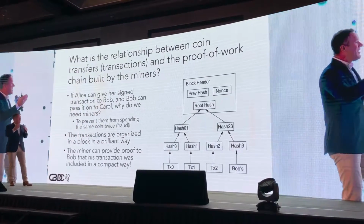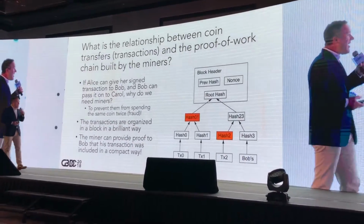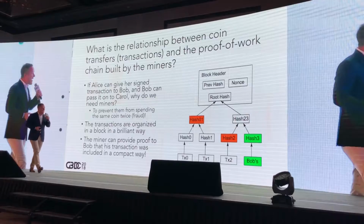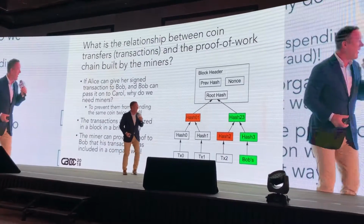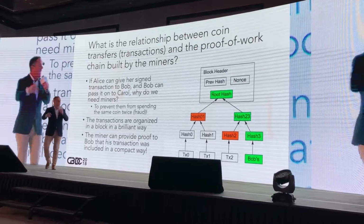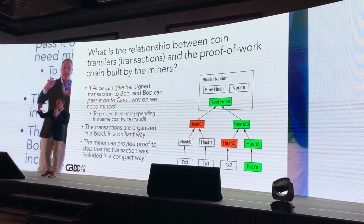So this is brilliant because it allows the miners to prove to Bob that his transaction was included in the blockchain in a very compact way. All they need to do is provide Bob with these two pieces of information shown in orange. Bob already has the transaction. That's what he received from Alice. He can calculate hash 3 himself. With hash 2 that he received from the miners, he can calculate hash 2-3. And with this hash and that one, he can calculate the root hash. And if the root hash he calculates independently is the same as the root hash in that chain of headers that Bob's wallet is tracking, then that's cryptographic proof that the transaction that Alice gave Bob has been confirmed in the blockchain.